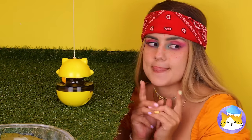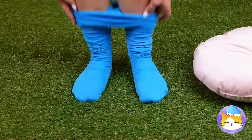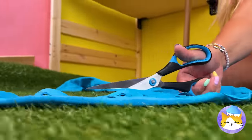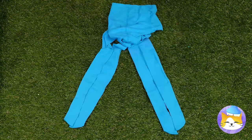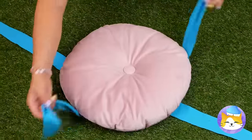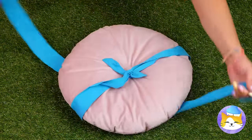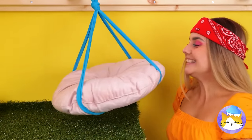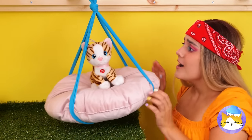That'll keep them active. Hey, can you borrow this pillow? Now take some tights and cut them up. We need an X shape with some material in the middle. Tie each of the two opposite ends together. It's like a bed and swing all in one. Let's test it out.